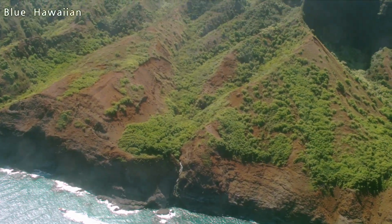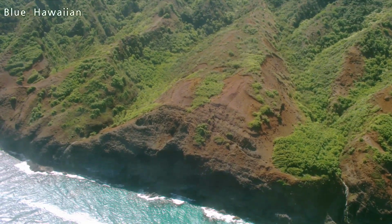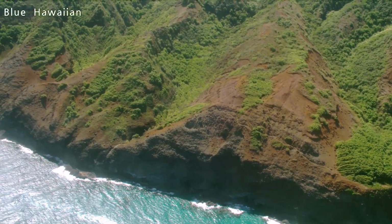sections too, but you can get a good idea of just how extreme this trail is, how rugged it is, and difficult, also dangerous.